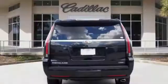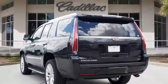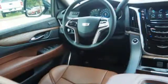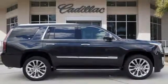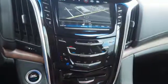Integrated navigation system with voice activation, doors and push-button start proximity key, heated and ventilated leather bucket seats, automatic parking assist, Wi-Fi hotspot, dual zone climate control, automatic transmission, hands-free liftgate, magnetic fluid-filled shocks, and power tilt-down heated mirrors.